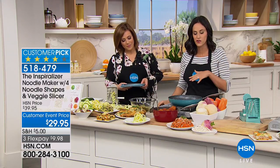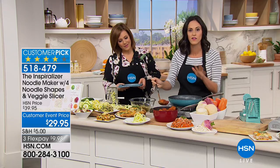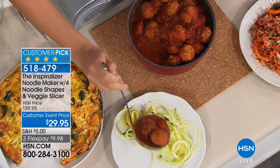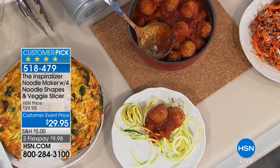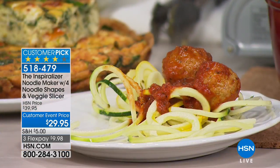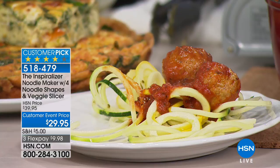This is my 5-minute dinner during the week. If you're pressed for time or you're having people over, you don't know what to make. Spiralized zucchini. Oh my gosh. Top it with some meatballs and sauce. And you have a light, light dish. You could spiralize for breakfast, lunch, and dinner. Isn't that amazing? And that's why it's taking the world by storm.